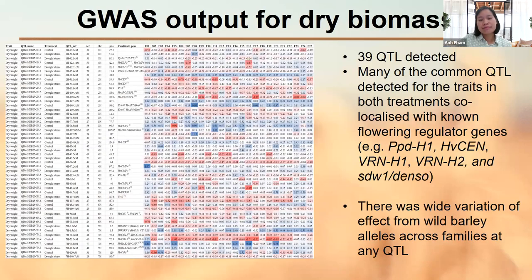Also, because of the time, I couldn't go through all of the traits we measure. So I would just put in the GWAS output for dry biomass as an example. And I'm also sorry for the busy table. What I put here is the number of QTL detected, which are a total of 39 QTLs for both treatments.